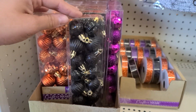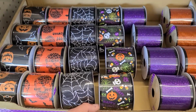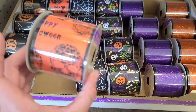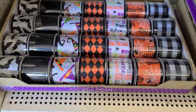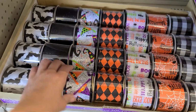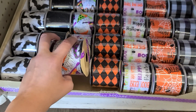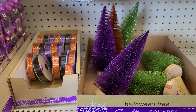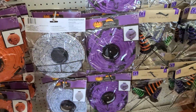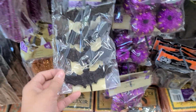They also have the ornaments. I just had to show you. And then look at the ribbon. Oh, how cool is that? And there's one more. So if you guys are doing the witches, that's perfect. Oh my god, they have so many cute goodies here. But look at this, the trees. I did take an orange one. I'm not doing the purple one. But yeah, and the whole little bats are cute as well.